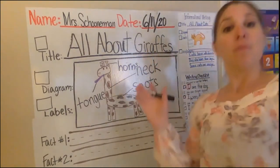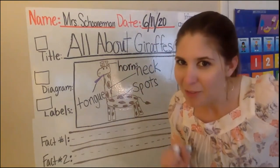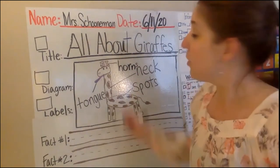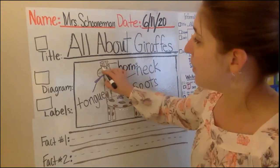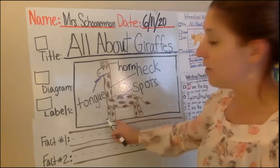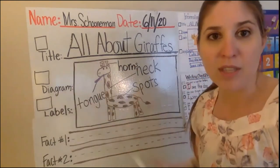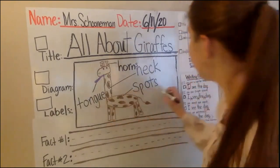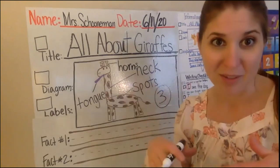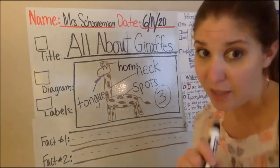All right. Well, you know what I always do. I challenge you to add some more labels on your own. I left a lot of things that you can still label. You could label the eyes, his ears, the nostrils, the body, the tail, the legs, they have hooves at the bottom of their feet. Label any of those things, but I want you to pick three more things on this giraffe to label when the video is over to hit part of your target. But we're moving on to the last part that we're going to do together.